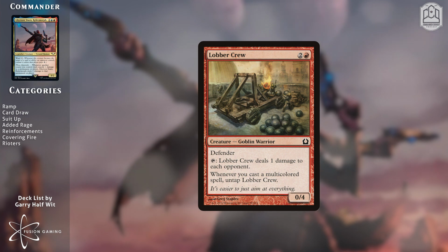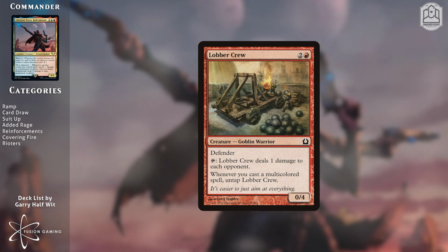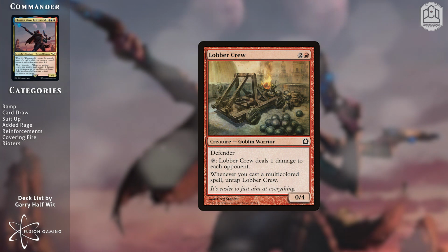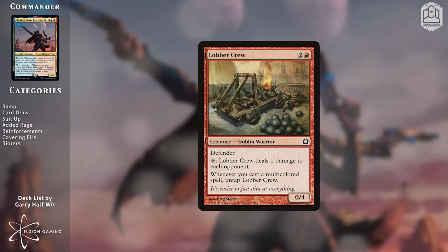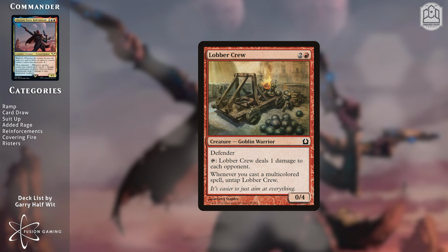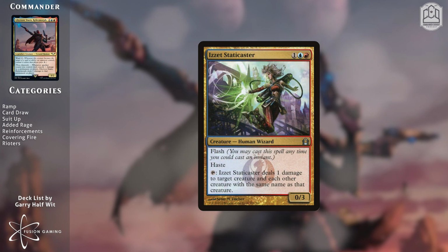Excessive Iteration, Saheeli, and Izzet Staticaster. And your commander, of course. Your commander's probably out already if you're going to bother tapping the Lobber Crew, though. Maybe. Yeah, probably. Okay, so this costs blue, red, 1, 0, 3, flash, haste.